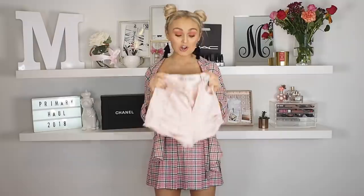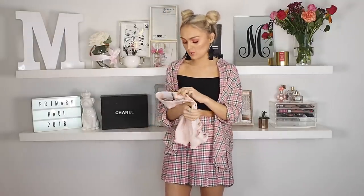Another pair of shorts, but these ones are baby pink. So what is not to love? I don't actually own a pair of baby pink shorts, or pink shorts for that matter, in a denim. And I was like, well, that needs to change.